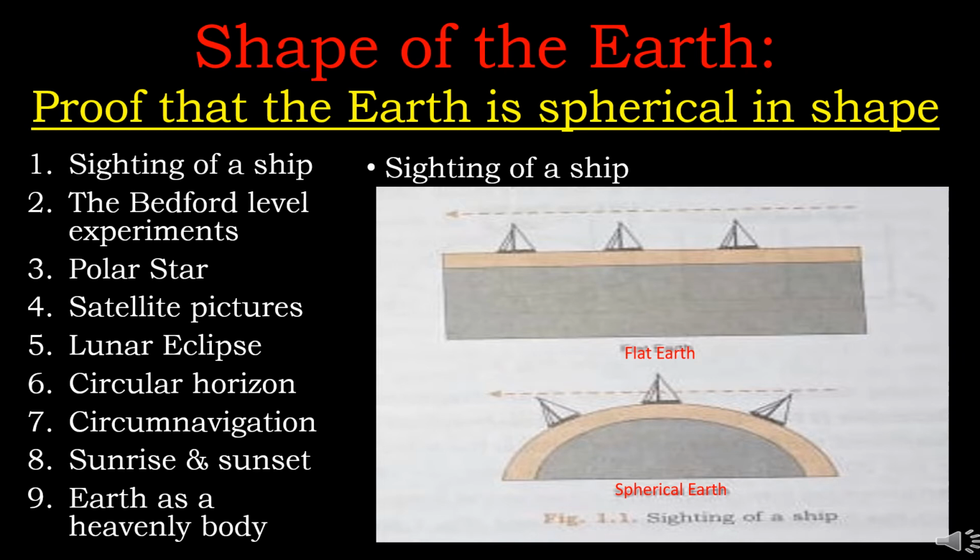Magellan's ship Victoria completed a round the world voyage in 1511. His ship returned to the same place from where it had started, that is in Spain. It proved beyond doubt that the surface is round.